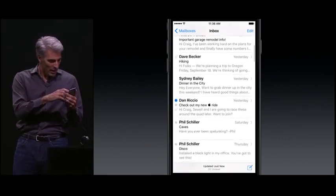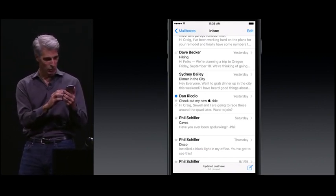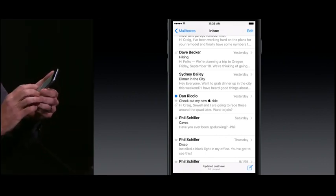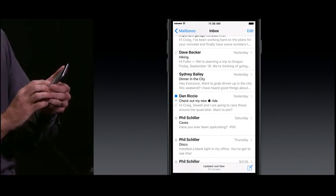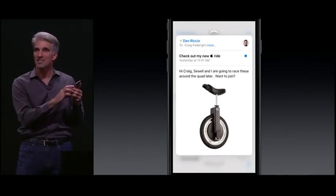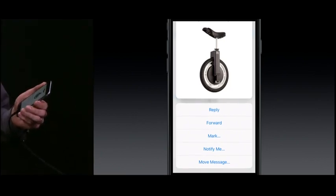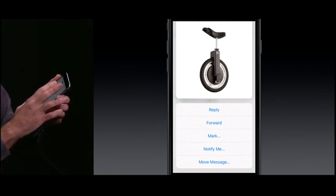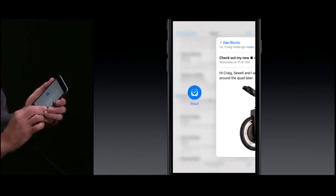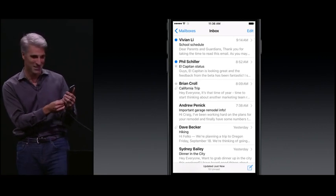Now, occasionally, I'll see a message like this. It looks like Dan Riccio says, check out my new Apple ride. Well, I've been hearing things about this on the internet, so I'm curious to see what we'll see here. I'll take a little peek, maybe make some news here today. Oh, exactly. Yeah, and so when I see a message like this, I might want to take action. Well, now I can just flick up and get to actions that easily. Or for common actions, I can just slide to the side to mark something as read, or in this case, send it on its way to the trash.